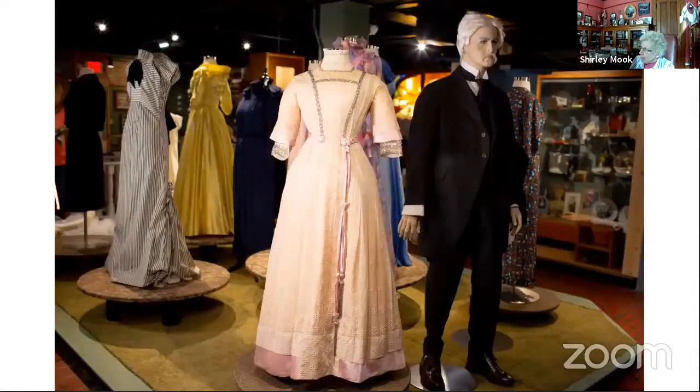Now we come to the Rodis dress collection, the clothing exhibit. Now this is clothing that did not go to the Henry Ford Museum. Many of the dresses, the gowns, went to the Henry Ford Museum. And of course, that was on display there for a Rodis exhibit. But here you can see some of the lovely gowns that we do have.